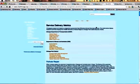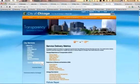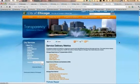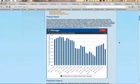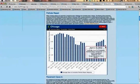The data portal allowed us to upload tabular data sets and then create chart views, which we embedded in our existing website. So we're up and running very quickly, and we're able to provide some visual context via these charts. For example, I think that you're bringing up maybe pothole repair. So you'll see, yes, you can see over time how the city has been doing, how many days it takes to complete a pothole request.